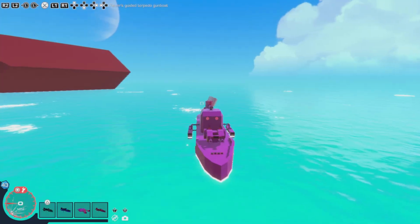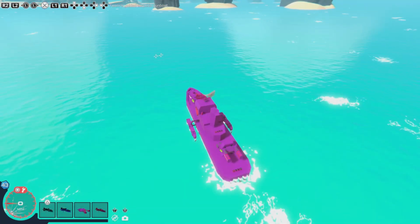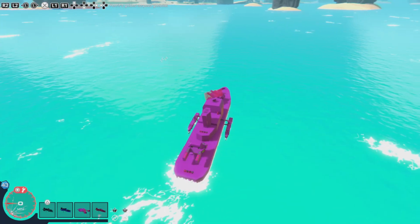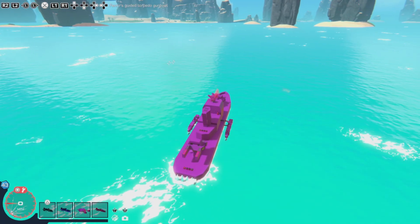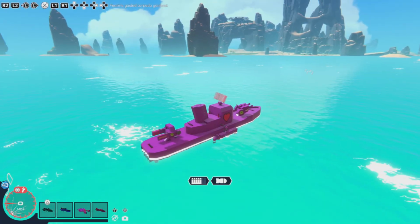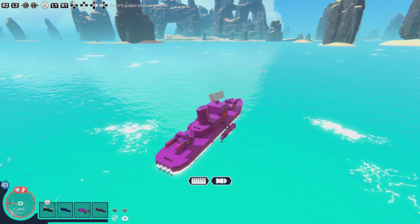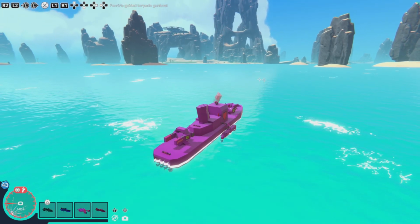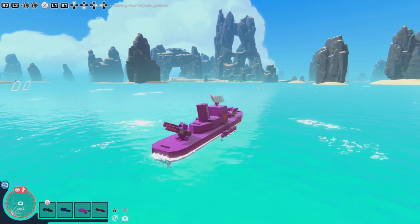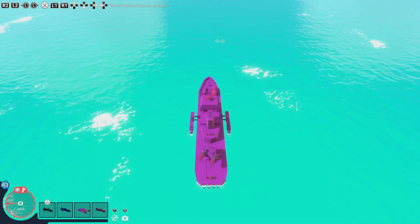Next up we have my guided torpedo boat, or at least my first one. And it's also got a couple interesting features in that it has a weapon selection system. So you'll notice we're only moving and shooting our first turret right now. And if we skip a couple weapon selections down... Oh, no, there it is. There was only one down. I forgot which weapon selection was which, and I can't really see the lights all that well.